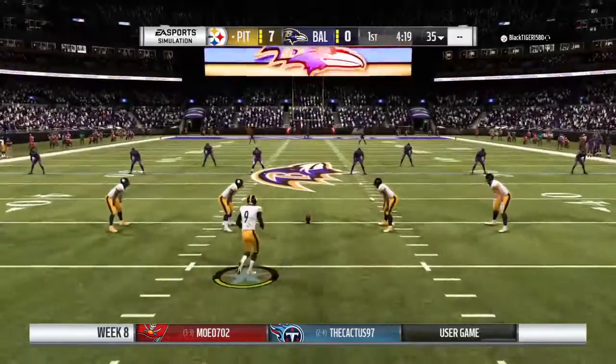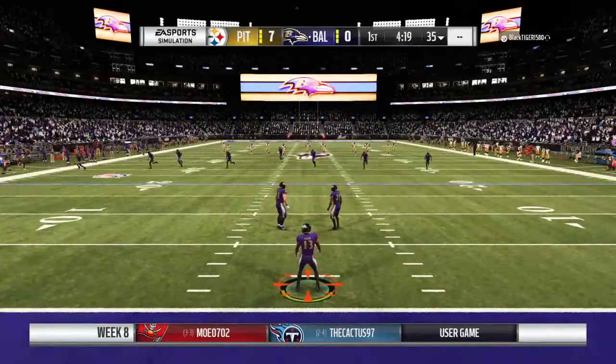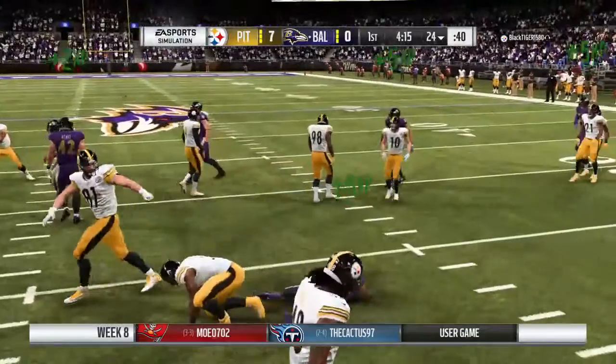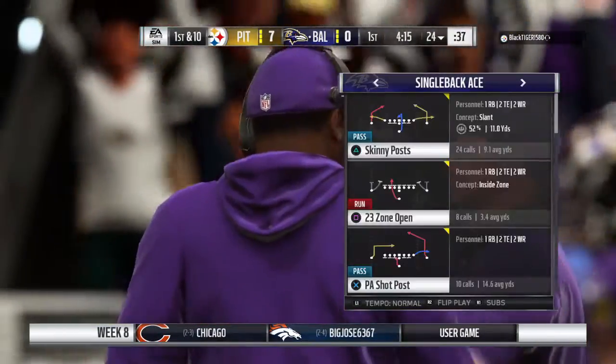Boswell on now to kick this one away. This fielded at the 2. And he'll be brought down at the 23, make it the 24-yard line.